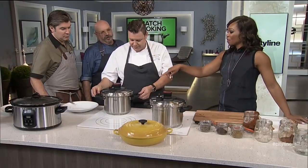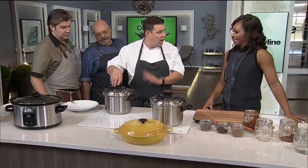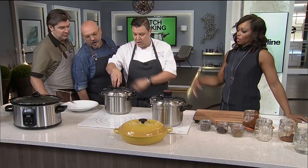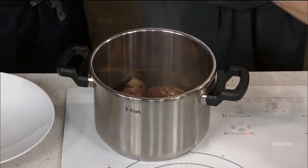It's good to actually see the whole process. Okay, so now the red tab went away. So now we can still open it, but it's hot in there. So when you click it, hang on, watch out, turn away. Oh, man, that smells good. Oh my!